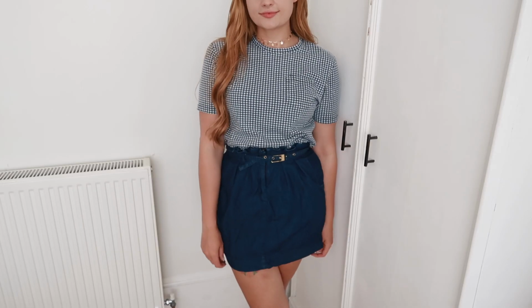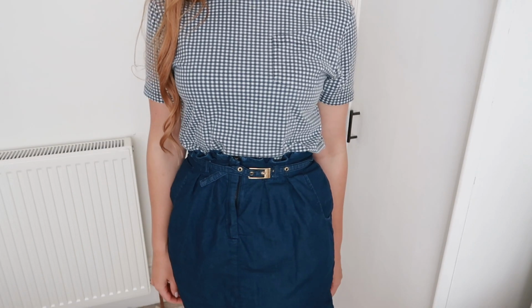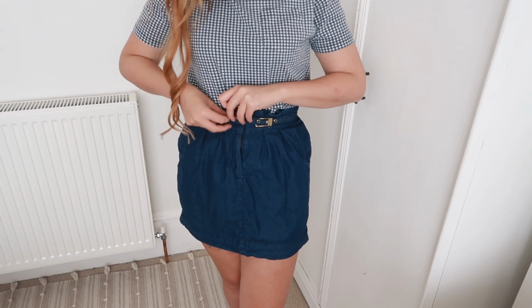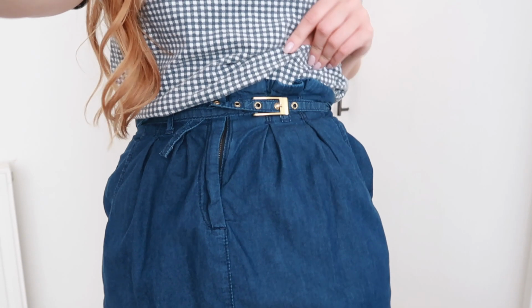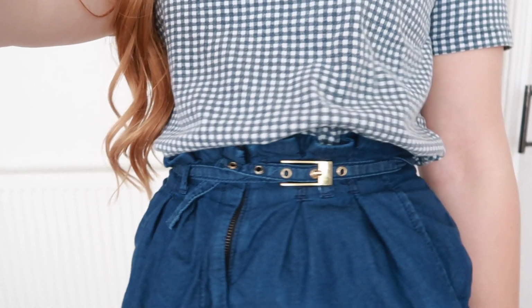This skirt is deceiving because it looks like it's made of denim, but it's not. It's just a blue cotton fabric. It's originally from Topshop, and I really like this kind of paper bag style waist, and the fact that it came with a matching belt I thought was really nice. I did have to iron this, so I'm not particularly happy. I hate clothes that you have to iron. Not about that life. But I've been looking for something that's denim, and this is nice and light and floaty. I thought it was kind of cool.